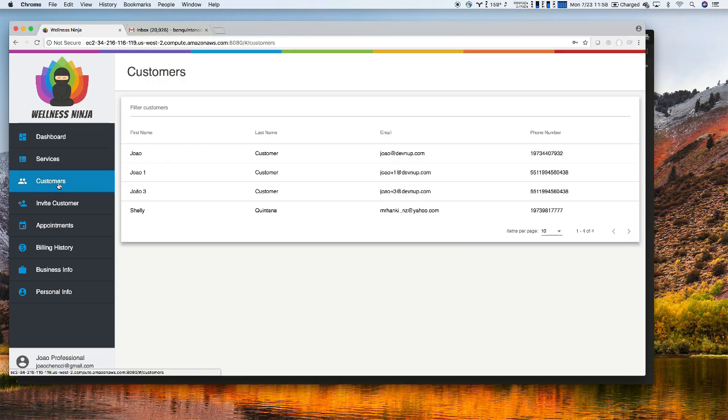The first tab is where I can see the list of customers that have signed up for services with my organization. Not too surprisingly, most of these are test customers. And I'm going to switch gears right now and actually go through the flow to invite a new customer.